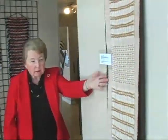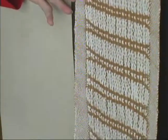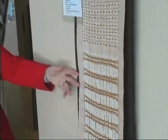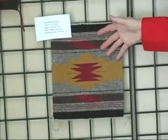Hanging on the wall here is an original design that I had some material left on my loom, and I decided to play around to see what I could come up with. And I was very pleased with the way it turned out. Now over here behind me are some fabulous pieces done by fabulous people. I have introduced these people to the art of Navajo style weaving. And this came from a class that all of us went to.